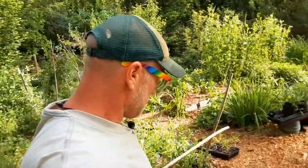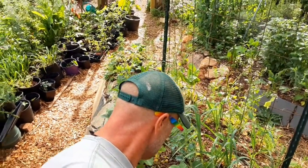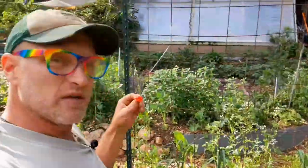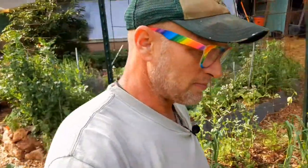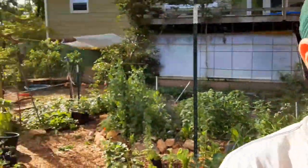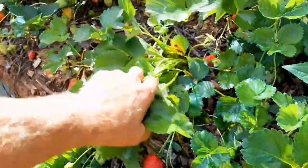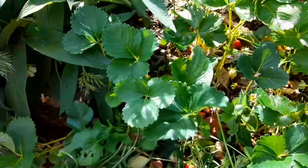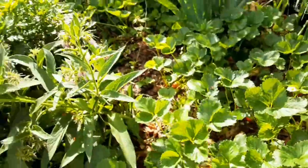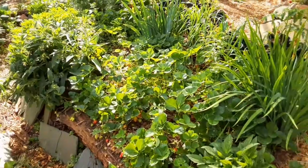But right here, still in the annual garden, we've got strawberries. Let that go, not quite ripe. All organic, little dirt never hurt. I'm just saying flowers are edible. Just like this nasturtium. As we get a few steps into the garden, we got a ton more strawberries. And these are planted everywhere throughout the food forest. They're a great ground cover. So we got the pretty flowers, the edible flowers, strawberries.